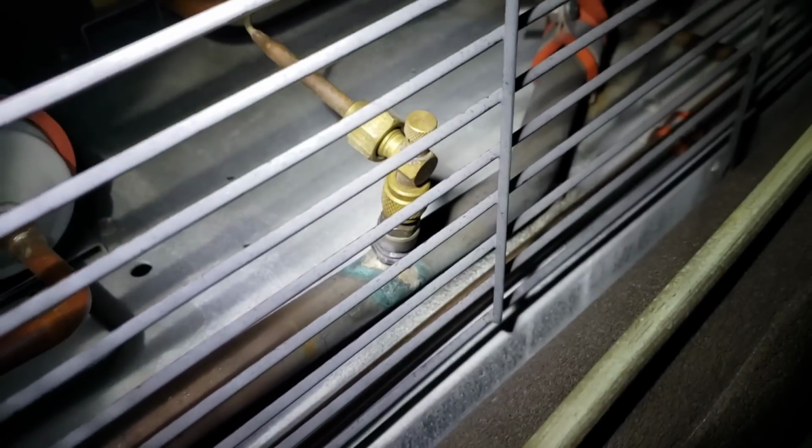Up at the condenser. Sight glass is clear. Running 404. Huh. What is that? Are you serious with that nonsensical bullshit? Well, I take that back. I can't call it nonsensical bullshit.